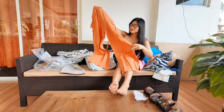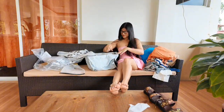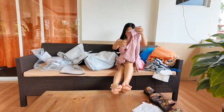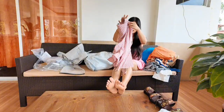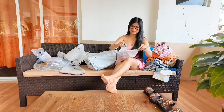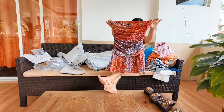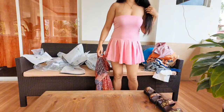Long pants. So next is, okay, I still have more. Long sleeve again. Cute dress, I love it. So for this dress, oh, by the way, this is my outfit today.